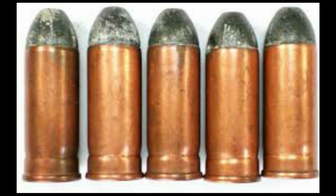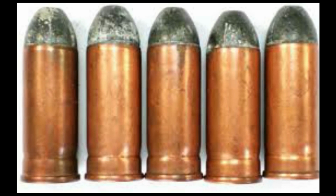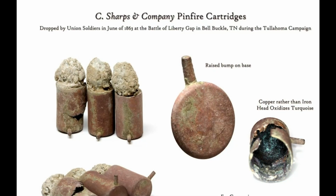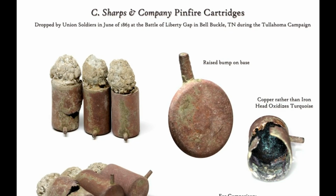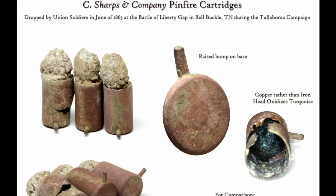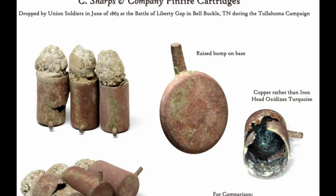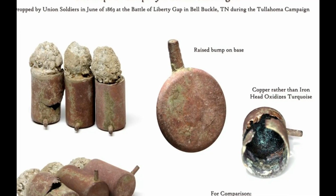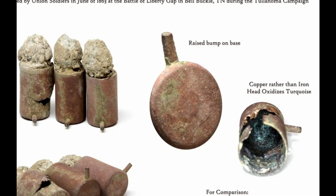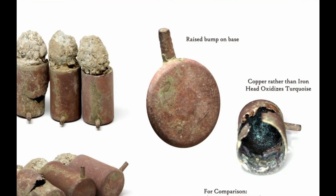March 20th brings the first correspondence from Christian Sharps since the initial order for pinfire cartridges. In his letter to the new commander of the Frankfurt Arsenal, he said that they were still working on the process of making the cartridges and were having a hard time with it. Additionally, they also needed to move to a new location because of the Philadelphia laws not allowing them to have more than 25 pounds of powder on their premises.